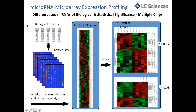You have multiple biological repeats, you do the arrays, or we do them, and then after normalization, we generate this heat map here, which includes all microRNAs, all samples, and it's always fascinating to see how disorganized and chaotic this often looks. And then just by applying a few simple statistical methods like t-test or ANOVA, you can really differentiate between these sample groups. What you're getting then are two examples of heat maps at different p-values that we always provide. And of course the numerical values anyway.